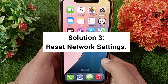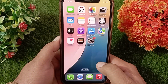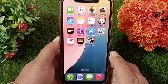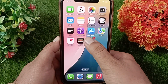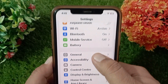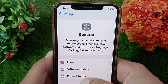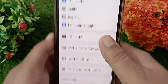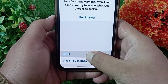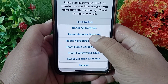Solution 3. Reset network settings. To reset network settings on iPhone, first open the settings application. On the settings, swipe down and tap General. Now completely swipe down and tap on Transfer or Reset iPhone. Tap Reset, then tap Reset Network Settings.